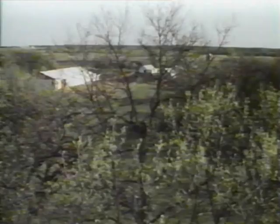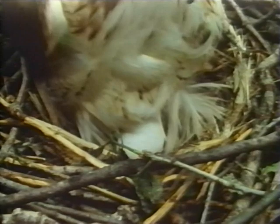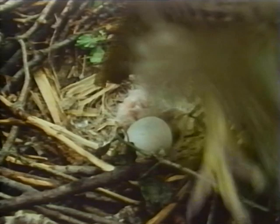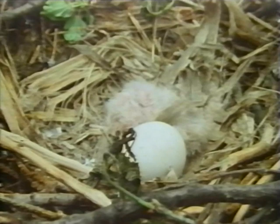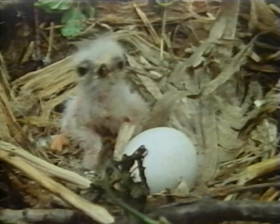The nest is in a patch of woodland near a farm and a riding school. In this territory, Redtail will grow up and get to know intimately the sights and sounds around him. His parents, who mate for life, display to one another overhead with hanging talons, strengthening the bond between them.